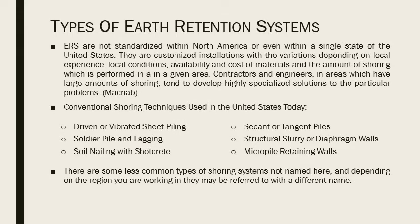There are many types of earth retention systems. Conventional shoring techniques in the U.S. today are driven or vibrated sheet piling, soldier pile and lagging, soil nailing with shotcrete, secant or tangent piles, structural slurry or diaphragm walls, and micropile retaining walls.